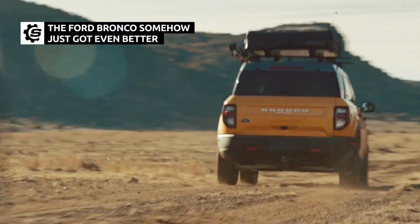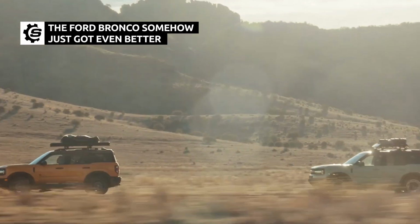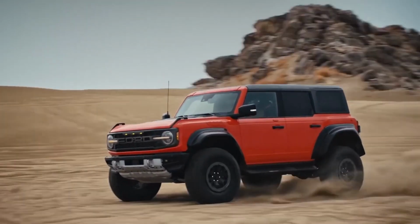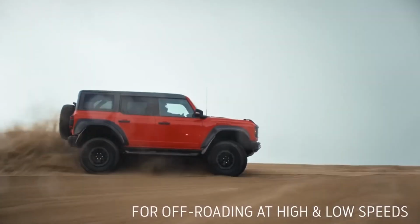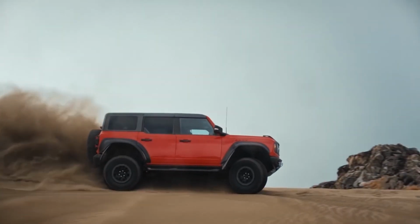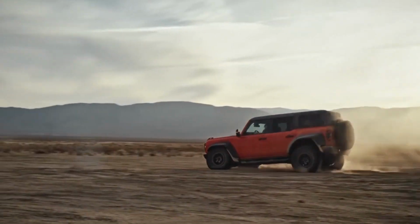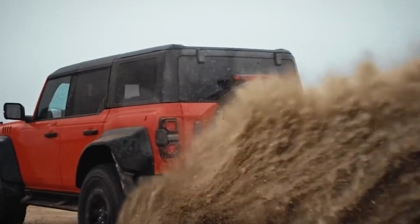If you thought getting hold of a new Ford Bronco was tough, the 2022 Ford Bronco Raptor is about to get SUV enthusiasts even more excited. Taller, wider, and more potent than the regular Bronco, it's the handiwork of Ford Performance and, according to the automaker, the most powerful street-legal Bronco so far.